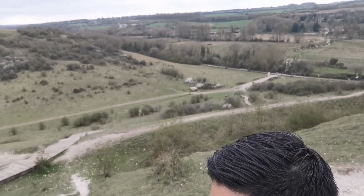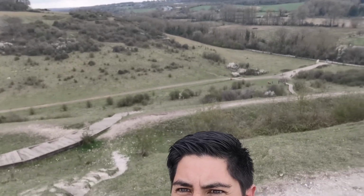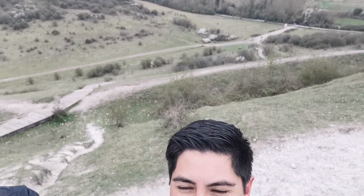Guys, we finally made it to the top. I've got to talk because I can't breathe. I'm fit. At the top, don't know how well you can see it behind me, but it's a lovely view over Winchester. In the background, you might be able to see some bridges, which was where we parked our car.